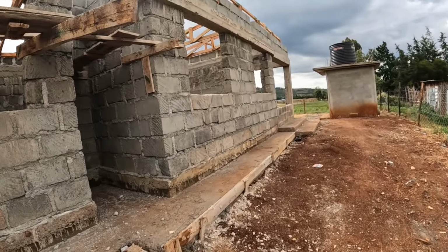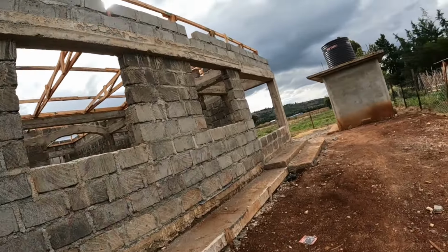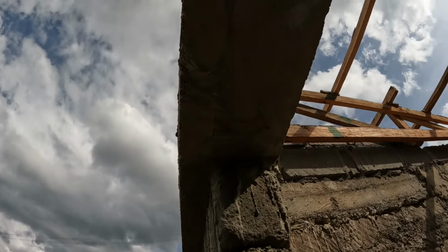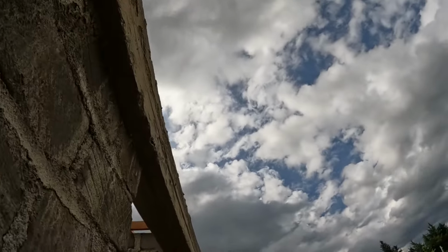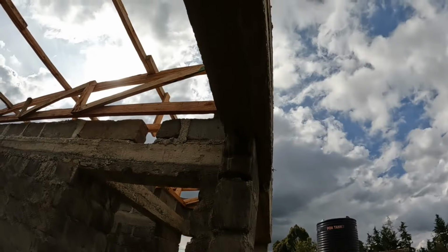Wow, man. Window grills, lintel, I hope you guys saw. If you're wanting to build and you're in Kenya, and maybe you are getting inspired by Ian here, see how thick the lintel is. See how thick we put our lintel. So thick, even thicker than the bricks.